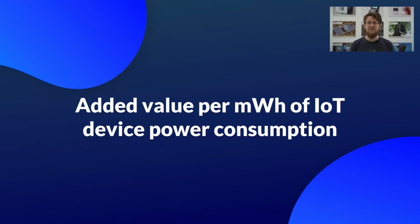The key question I would like to pose you all is, how much added value, how much useful things do you create per milliwatt hour of battery consumption in your IoT device? This is a good way we can think about how do we make sure most of the actions are actually useful. Let's break this down in a few cases.